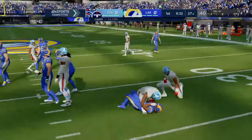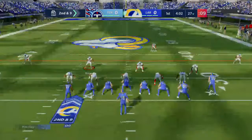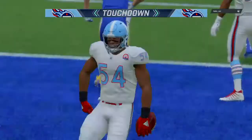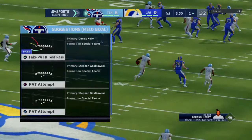Second and 9. You know, it's not just all athleticism from defensive linemen. Let's give them a little credit for their football intelligence as well. Read and react by them, understood the play call, and stacked it up and stuck the run. And it lands right in the lap of the defender from there. He doesn't have very far to go before he gets to the end zone, and he got there in a hurry.